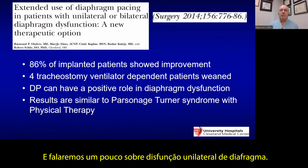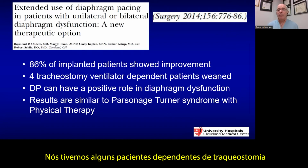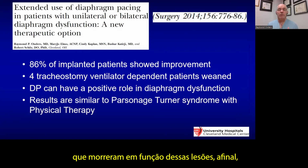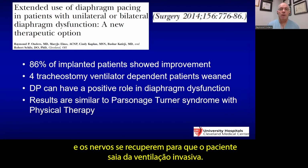I'm going to talk a little bit about unilateral diaphragm dysfunction. I began looking at this in the 2010s, and 2014 was my initial publication showing that in 86% of the patients, we get recovery of that diaphragm, which is important. We had some tracheostomy, ventilator-dependent patients that actually had diaphragm dysfunction because of a phrenic nerve injury, so they couldn't move their diaphragm. Diaphragm pacing allows that diaphragm and nerve to recover to get people off the ventilator.